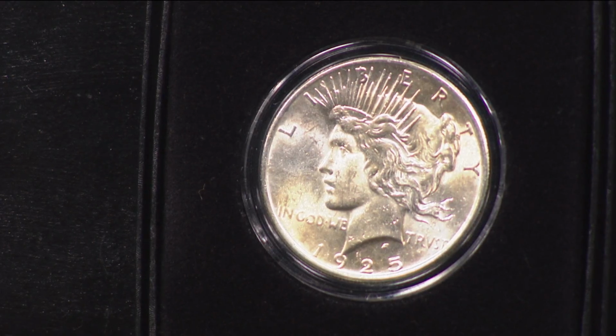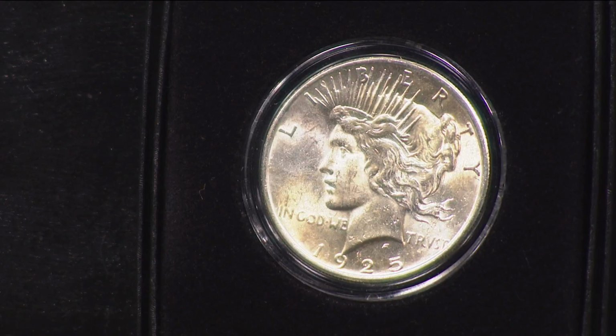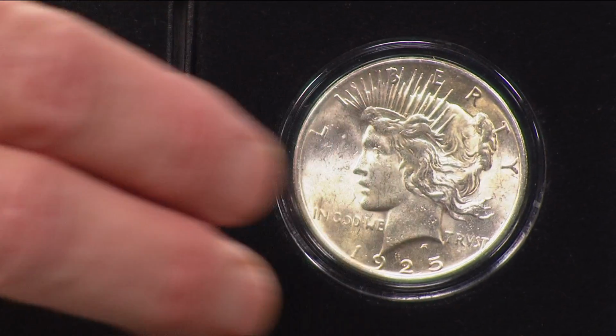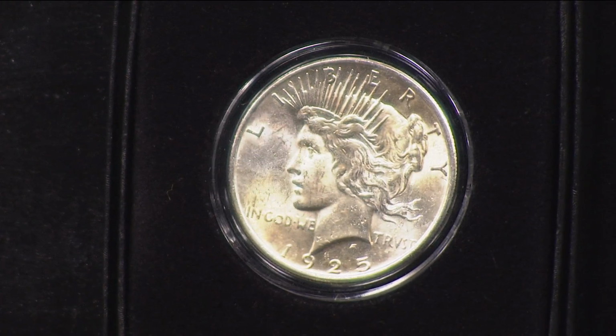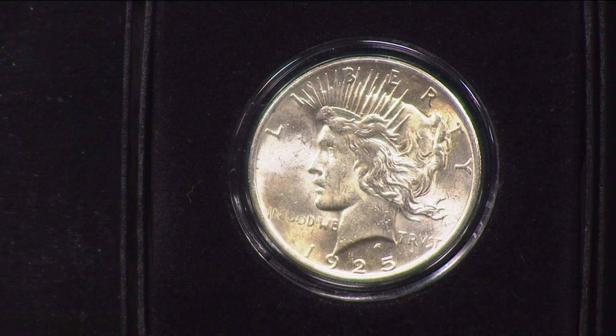A bit rarer than the 24, but the 24s and the 25s are far more desirable in essence than the 22s and 23s, although those are pretty spectacular. And the last time we presented this was 6 months ago. So at $79.95, the $20 price break is phenomenal. That's a pretty good deal.